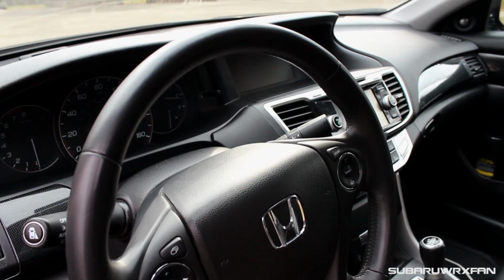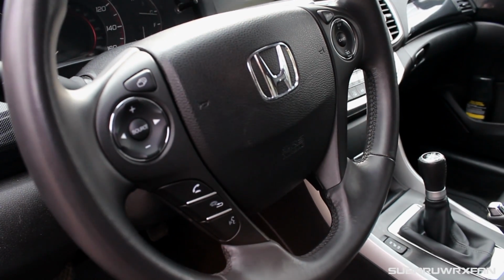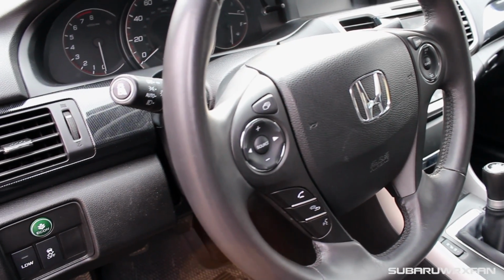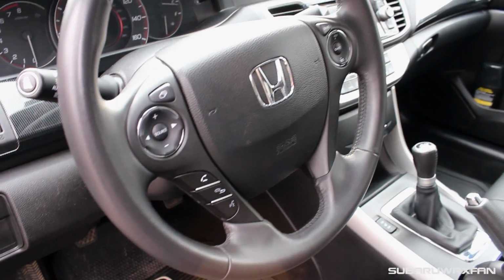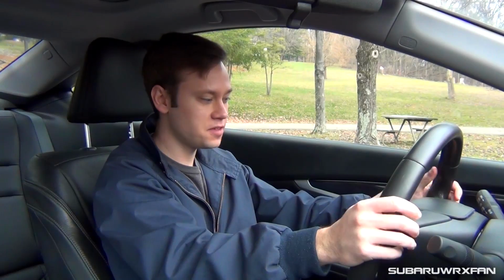Next is the steering wheel in the Accord Coupe here, which is really nice. It's smooth leather wrapped here. Really good 9-3 grip, actually. And you have very tiny little 10-2 notches, but you do have them there. And just overall a nice wheel, not too many buttons, just a few here. It has all the things you need and nothing you don't. So overall, pretty good wheel.